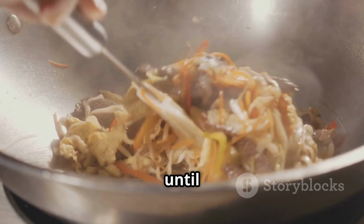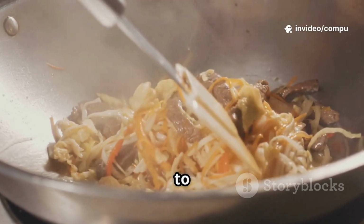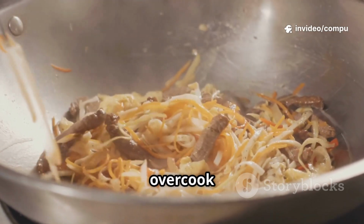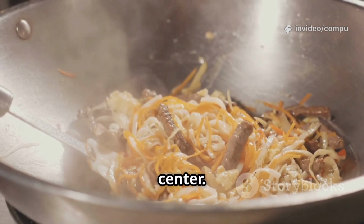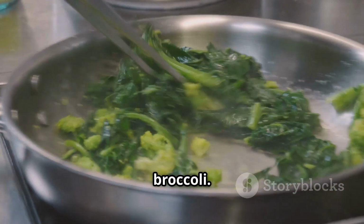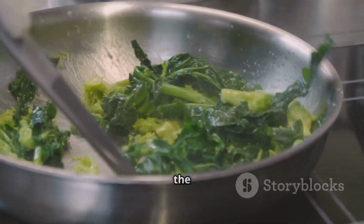Then, stir-fry until it's just cooked through, about 3 to 4 minutes. Be careful not to overcook the beef, as it will become tough. You want it to be slightly pink in the center. Now toss in the steamed broccoli. Give it a quick stir to combine it with the beef.